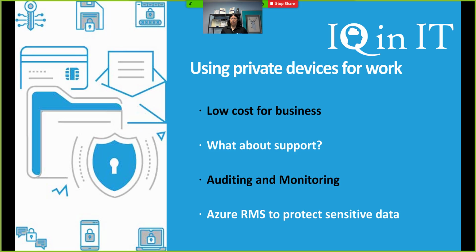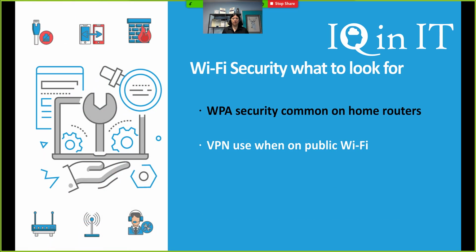Other things which are important are auditing and monitoring. So making sure that the devices have antivirus protection and are kept up to date, and all of this could be managed through policies which you implement in your business. So unless the device is compliant, your employees won't get access to your data. So yes, it's very important to make sure you have the right infrastructure in place before you allow bring your own devices into your network.